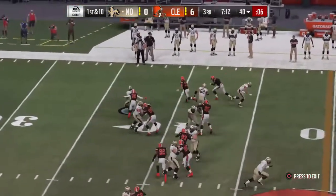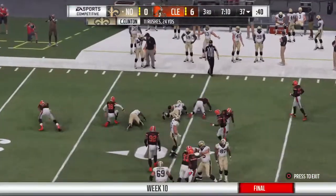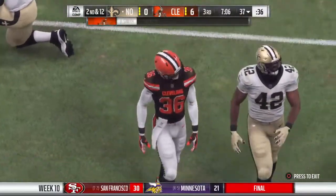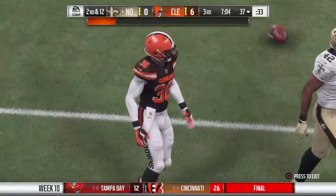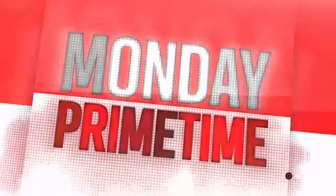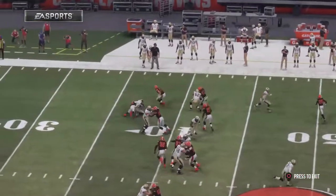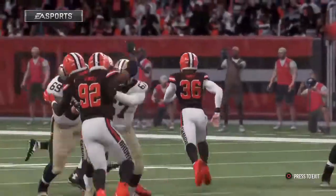Now a handoff as they run left side. And he'll lose yardage on the play back at the 37-yard line. It's a loss of 2 there, bringing up second down. And that's another stop for the defense, something we've seen all game long. They have been on fire today. No matter what's called by the offense, they've had an answer for it.